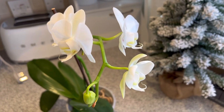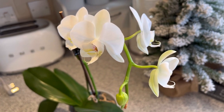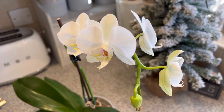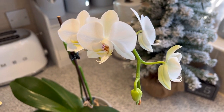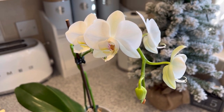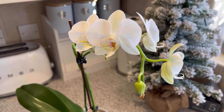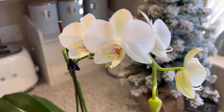Isn't that beautiful? It's just had a little drink. So I'll put it back on the shelf in the study now. It loves it there because it's in the light of the window, and there is a radiator underneath that window sill actually, so I think it's liking the heat and the light, and it's had a nice little drink. So pretty.